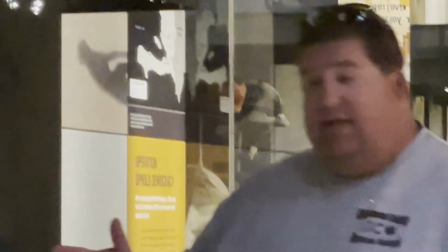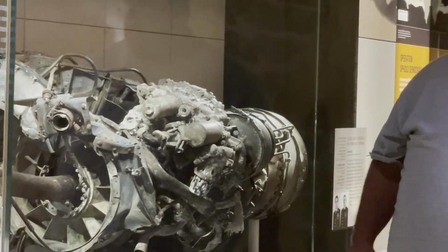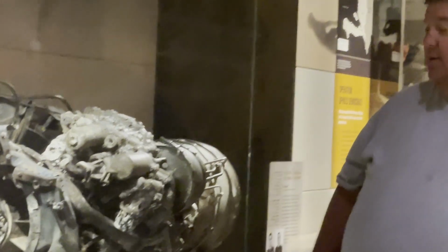This engine right here is off of a helicopter, and not just any helicopter. This is off of Super 6-1, made famous in the book and the movie Black Hawk Down. Super 6-1 was the first helicopter that crashed that set in motion the events of the Battle of Mogadishu.